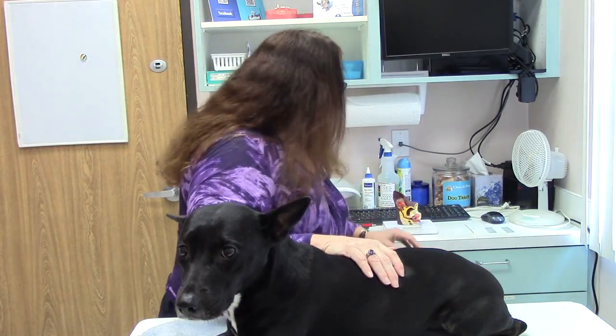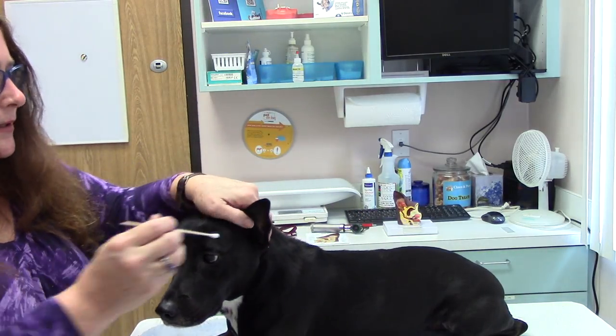Part of the exam involves obtaining a sample of the discharge or debris present inside the ear canal for microscopic exam to determine what is causing the infection.